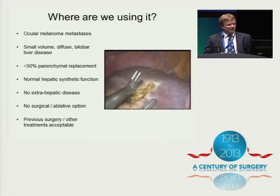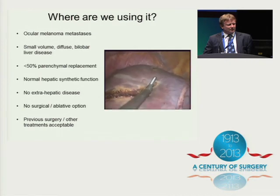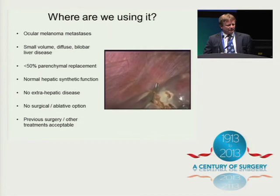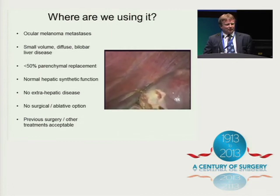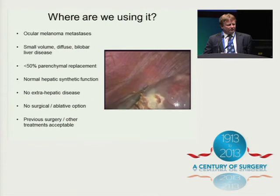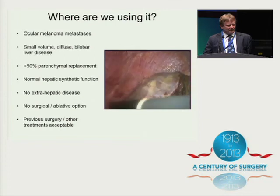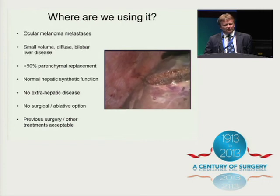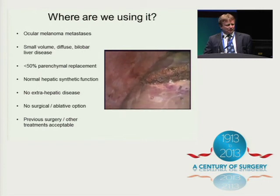So where are we using it? We're using it in ocular melanoma metastases, principally small volume diffuse bilobar disease. That was our initial indication. Less than 50% parenchymal replacement, normal liver function, no extrahepatic disease, and no other surgical or ablative option. And previous surgery or other treatments have been considered acceptable.